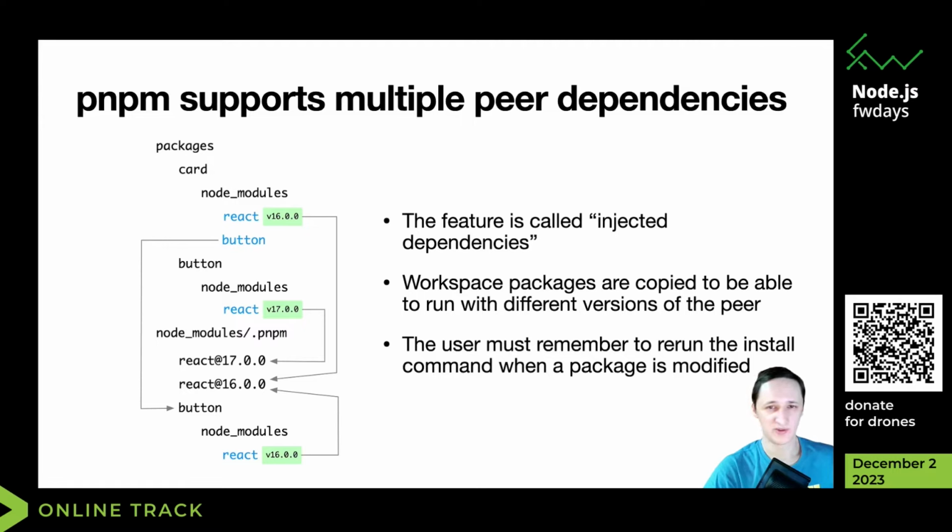In large monorepos, it can sometimes become challenging to avoid having multiple versions of a peer dependency. Among npm, yarn, and pnpm, only pnpm offers a feature to support multiple versions of a peer dependency. This feature is known as injected dependencies. When injected dependencies are enabled, workspace packages are copied, allowing them to run with different versions of the peer.